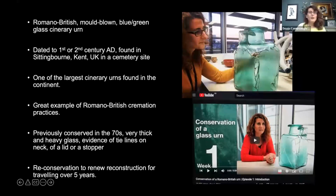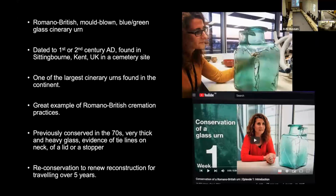So when I first started working on the object, the curator kindly put me in charge of the whole project. So not only the conservation of the vessel, but also communicating with the public via social media appearances and filming. As I mentioned, the investigation into the curatorial and conservation history of the object resulted in no immediate previous conservation record.